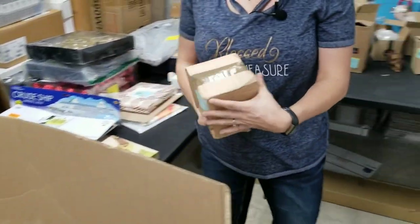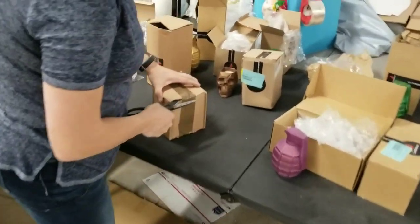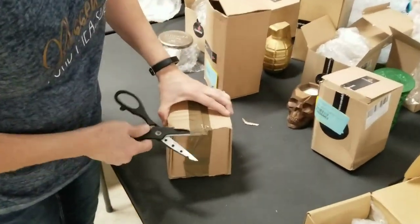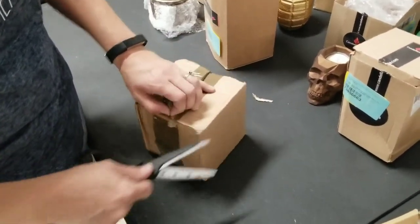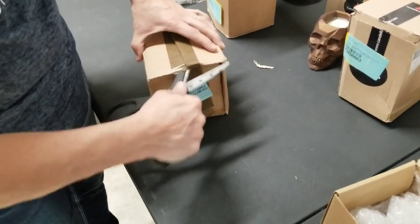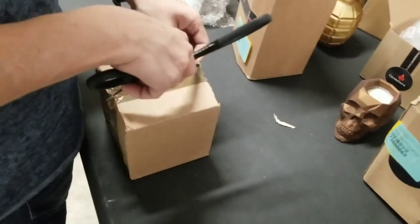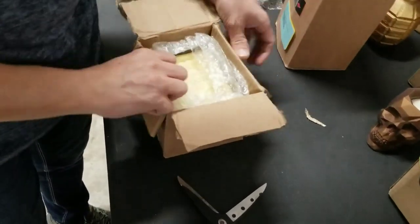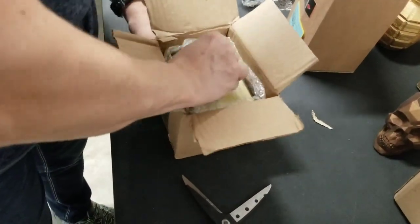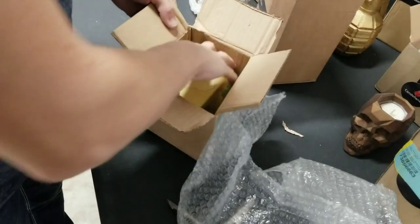I'm going to have to open this one. I want to see what's in the box. We're going to unbox what's in the box. It has to happen sometimes. Wish I knew where my box cutter was. Ran off somewhere. All right. $1,000 piece right here.